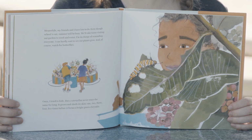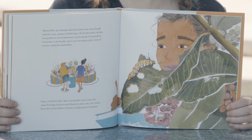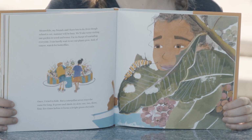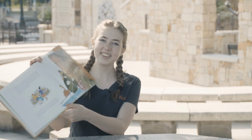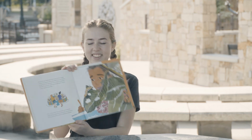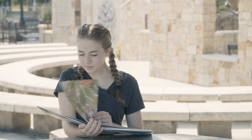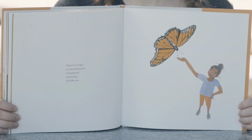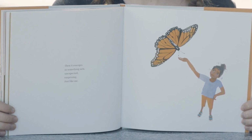Once, I tried to hide. But a caterpillar never stays the same for long. It grows and sheds its skin 1, 2, 3, 4, 5 times before it forms a bright green chrysalis. Then it emerges as something new, unexpected, surprising, just like me.